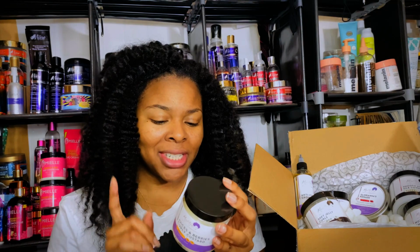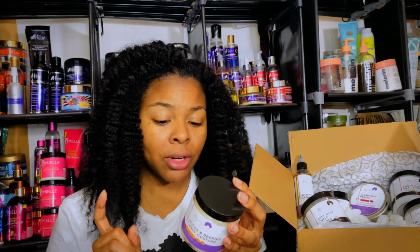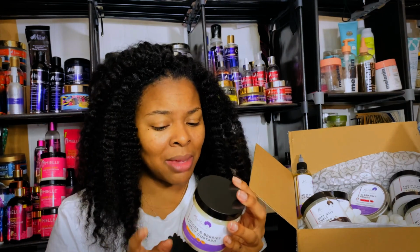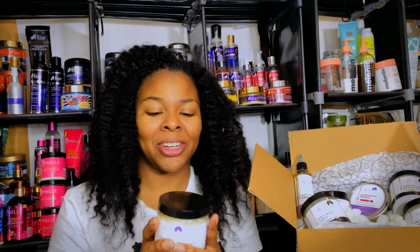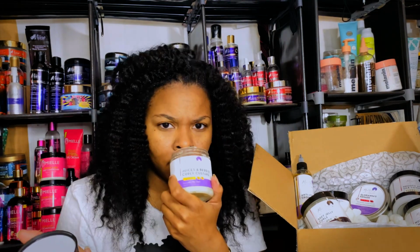So the instructions say, section hair and apply generously to damp, moisturized hair after you have already applied the anti-itch and growth oil or Gloriana's pomade. Use Demon brush to detangle and curl hair as needed. Alright, so this is our curling custard. Let's give it a smell. I'm excited. It smells like juices and berries.